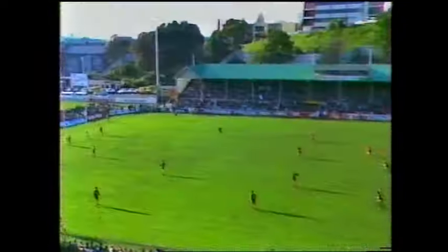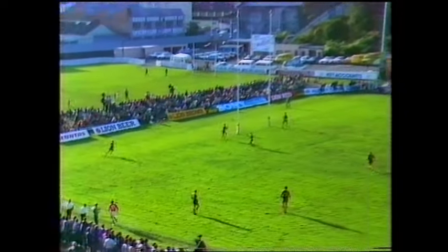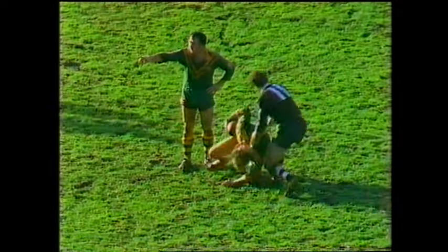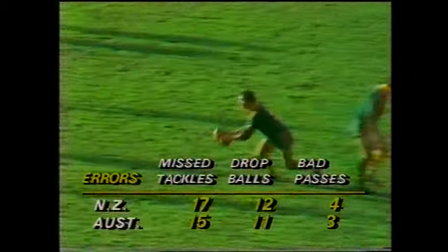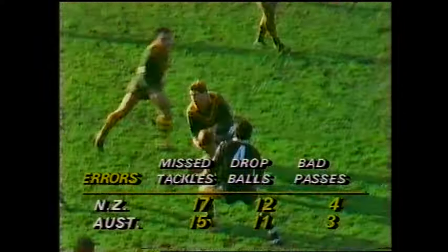On signal for the second half with the score at 4-all. Now Arthur Summons, the first 10 minutes will be vital. I'll say it'll be vital, and this one's crucial. The defence will be strong on both sides, and the side that makes the break in this particular area will go on with this game, but it'll be very, very tough, as it was in the first half. Check the errors from the first half for New Zealand. They've made 17 missed tackles, Australia 15 missed tackles.